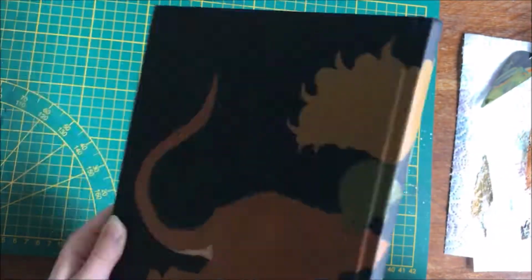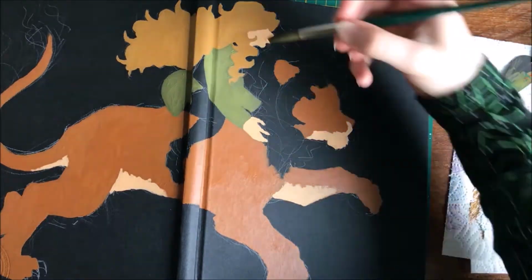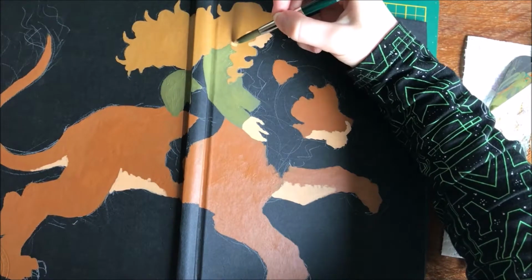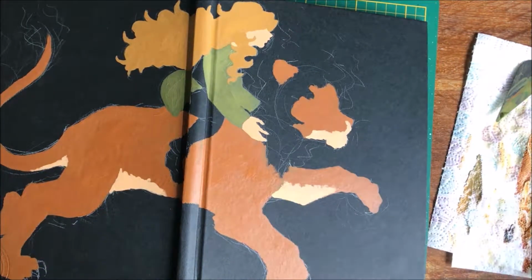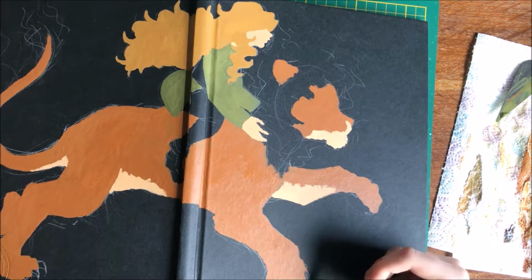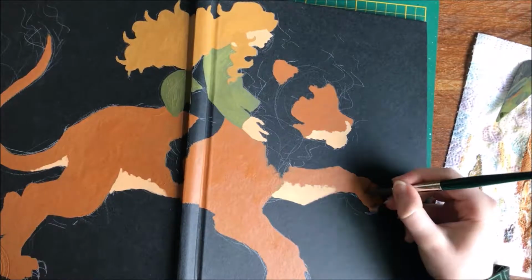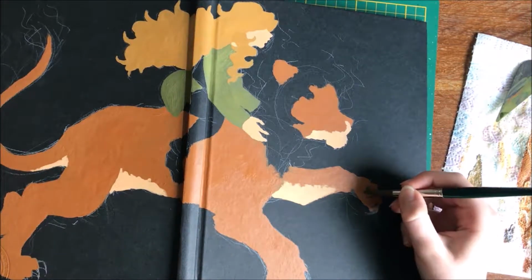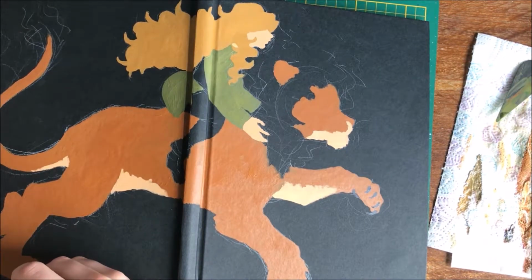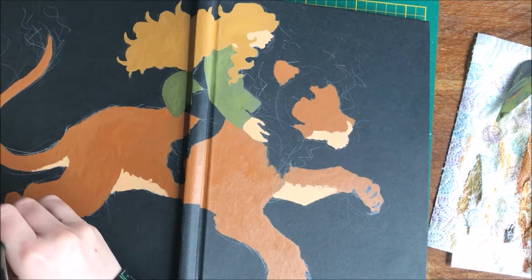So I put it up on my Instagram and let other people vote for which one they thought was really fun, because I had one with Kling and Clang, one with a dragon, and then this one with me and Tan. Eventually I decided, okay, I really want to do this one with Tan jumping across both sides of the cover, and I adore the way this came out.